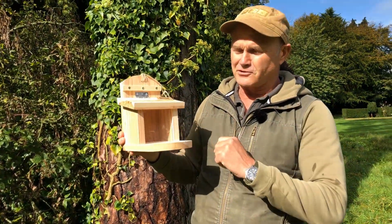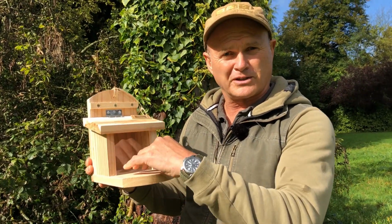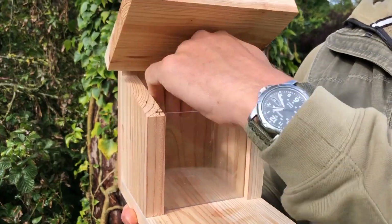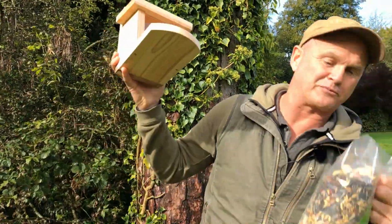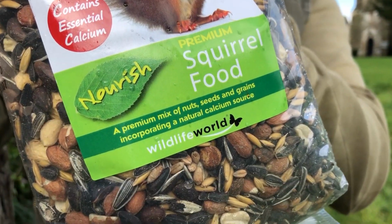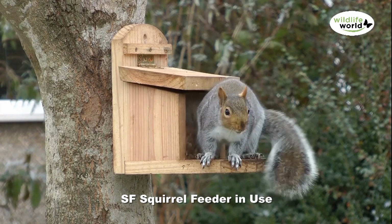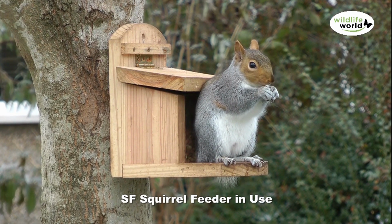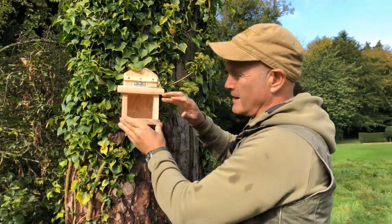It's a little structure like this, which looks like there's no way in because birds generally can't get in there. That's the point. But squirrels learn to lift the lid and go inside, and you can get bags of proprietary squirrel food, or just put hazelnuts in, or peanuts in the shell. Put a pile of that inside there. The visual cue and the scent is enough to attract the squirrels. Pop it on the tree or on a fence.